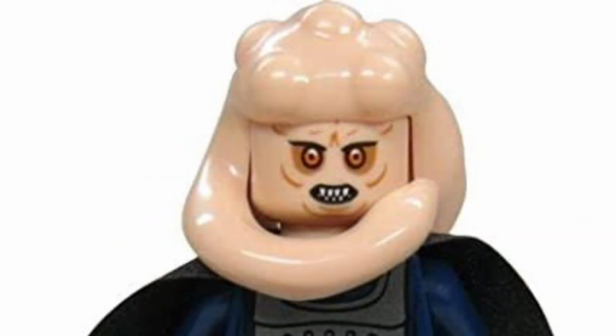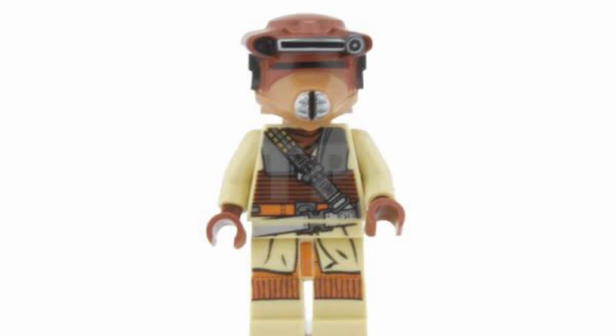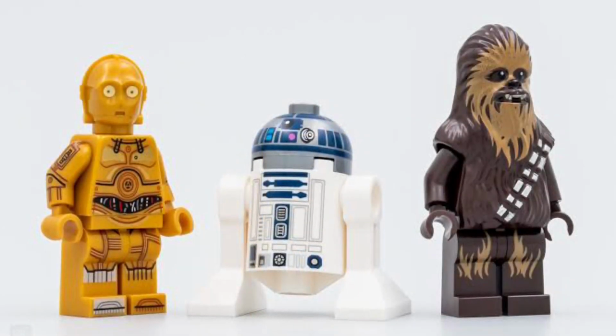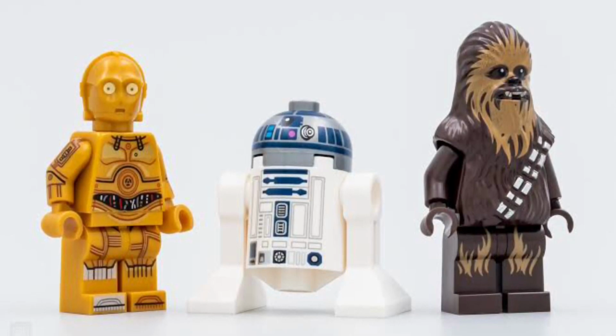Next up is of course Bib Fortuna, also not a surprise. We've also got Boushh Leia. I think that's the minifigure I'm most excited for, honestly. Then there's also just C-3PO and Chewbacca, probably the same ones in the trash compactor diorama, especially for the C-3PO, and yes, R2-D2's in that image, but he's not in the set.